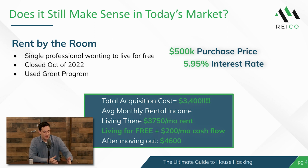And the day he moves out, then his cash flow goes from about $200 a month to $1,000 or more a month. Yeah. So it's just absolutely amazing. And deals still work in this market, even in these interest rates. This is a perfect example of a standard 6-bedroom house.